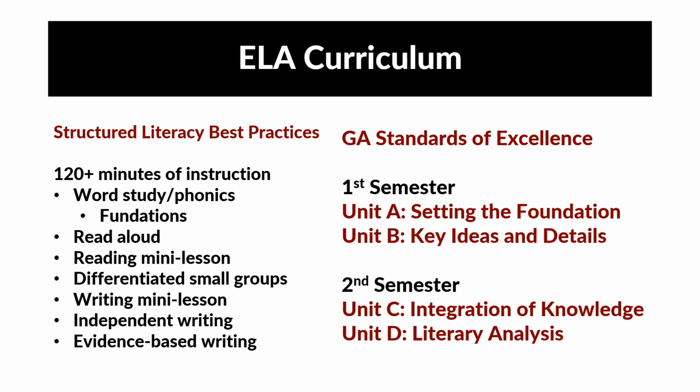Each classroom will go through 4 units throughout the year. In the first semester, students will participate in Unit A, Setting the Foundation, and in Unit B, Key Ideas and Details. In the second semester, Unit C addresses the integration of knowledge, and Unit D focuses on literary analysis.